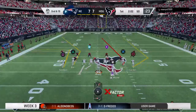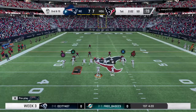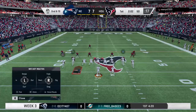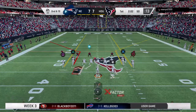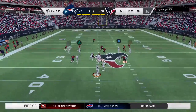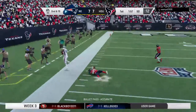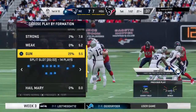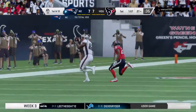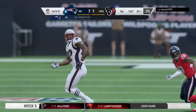So after the incompletion on 1st, now 2nd and 10. Throwing again, Brady. He's got a man. That's caught. Left sideline. 23 yards the pickup there. It's a gain of 23 yards. 1st down, New England.